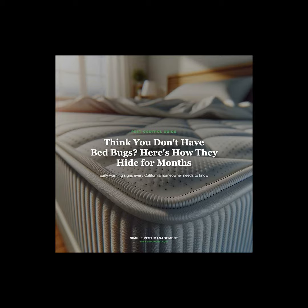Another irrefutable piece of evidence is their shed skins. To grow, a bedbug must molt its rigid exoskeleton. They go through 5 nymphal stages before reaching adulthood, meaning a single bug sheds its skin 5 separate times. Leaving behind these hollow, translucent little ghosts of themselves all over the bed frame. Precisely.